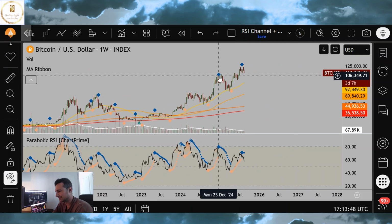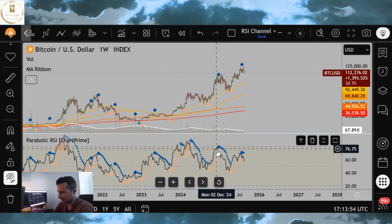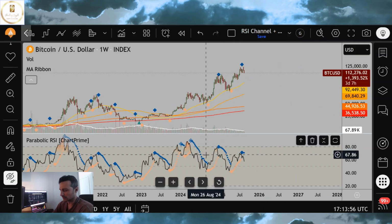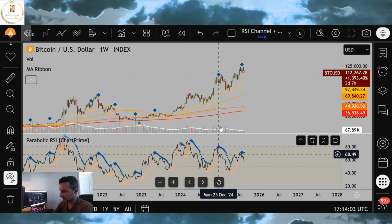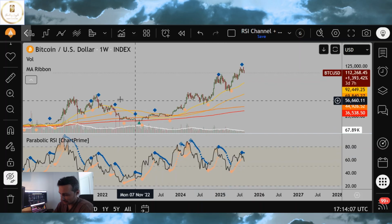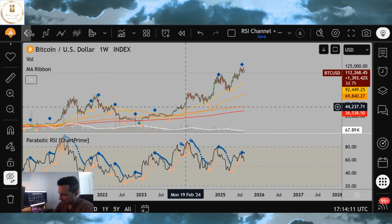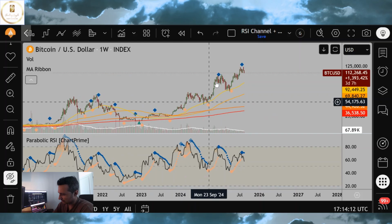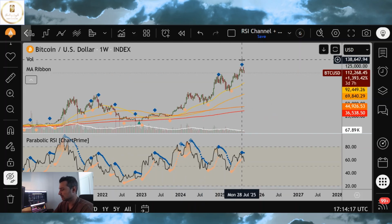You can see that we did get a blue sort of sell indicator as well. This is when the RSI crosses below the parabolic SAR. So we're using the RSI with parabolic stop and reverse, so that whenever the RSI crosses below the parabolic, it gives us this signal. You can look at it in the past, right? It's been pretty accurate buy and sell signals in the past. It was accurate here, an accurate buy signal here, an accurate sell signal here, buy here. And we did get one of these 2 weeks ago for the sell signal.